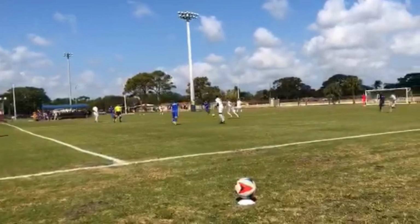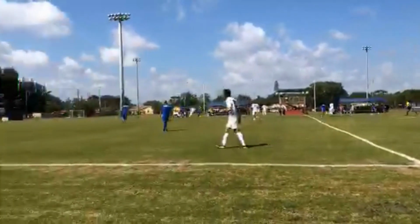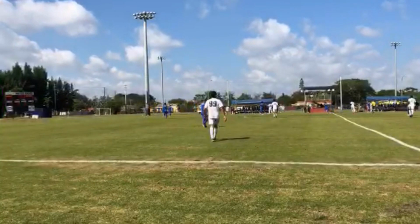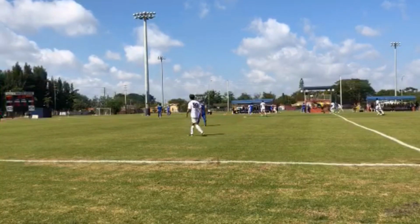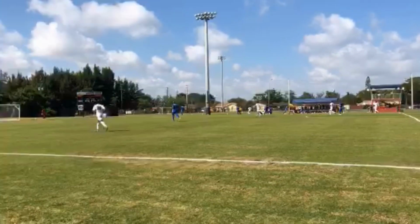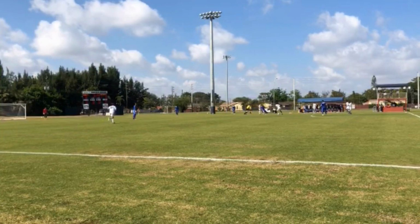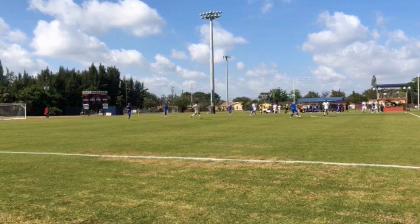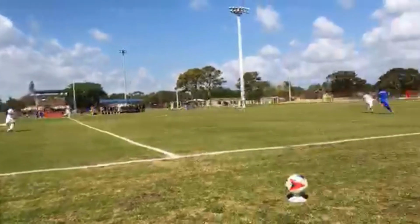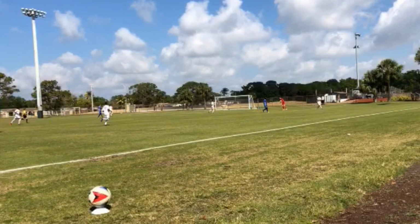Weston FC in a blanc situation, looking all white. Again, Miami FC having a good amount of possession, but not really able to do anything constructive with it. And as I say that, Miami FC dispossesses Weston, and again attempt to build from the back. That's a long ball. It's not going to get much anywhere. Collected by the Weston goalkeeper.